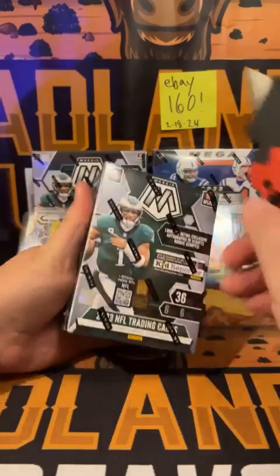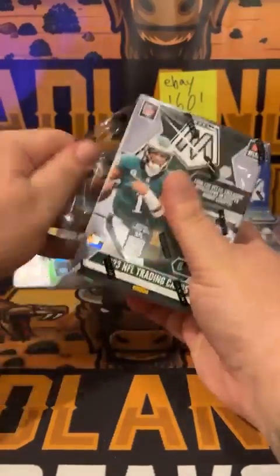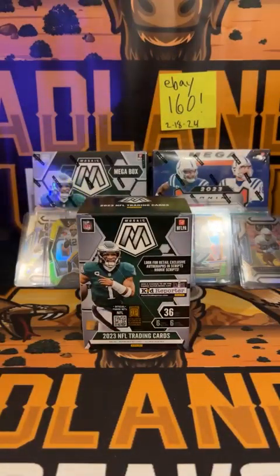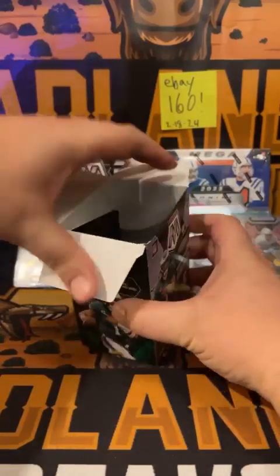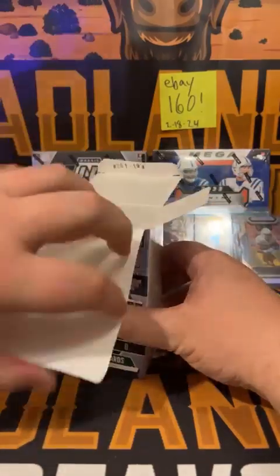Mosaic 23, guys. We got through the Zebra hit. Let's see if we can get something like a Stained Glass or a Genesis or something out of here. The streak is officially still going for me, man. Hashtag Hot Hands Sean. I'm still on it. It's still going. If I haven't hit for you yet, let's hit for you right now. I'm with you. Let's get it for you.